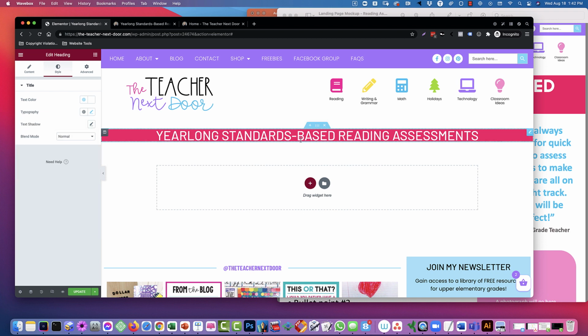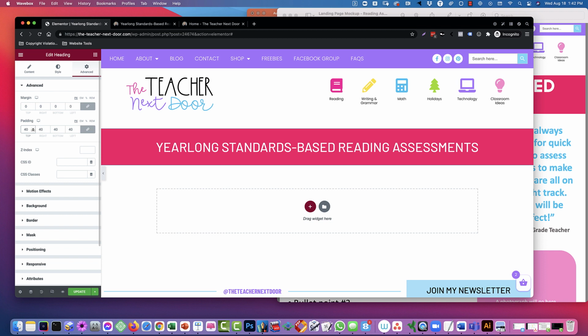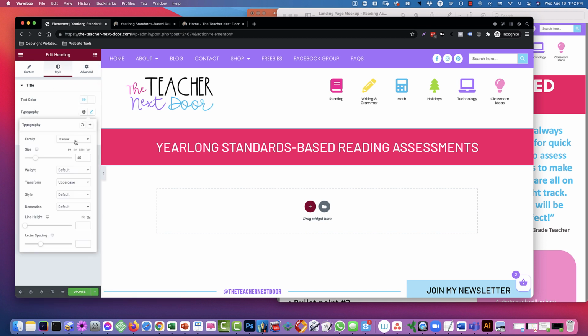have some padding. So what I'm going to do is I'm going to edit that and come over to advanced, and let's do padding all the way around. I'm just going to try 40 pixels. That looks pretty good. And maybe we want this a little bit bolder. So again, I'm going to edit the text, and I'm going to come over here to typography and weight. Let's try 700, which is bold. Yeah, that looks pretty good.